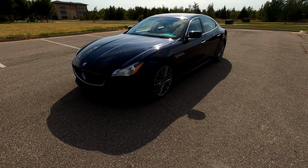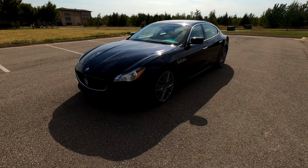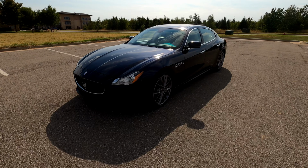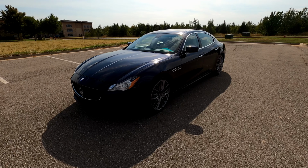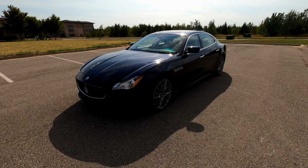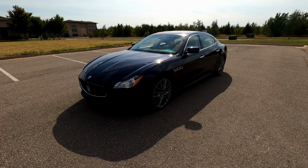It's great to sit in. It's great to drive. Super comfortable. Makes a ton of torque. It's just all around a good time. For if you're a driver, passenger, doesn't matter what you're doing. If you're involved with this car, you're gonna have a good time. So that is our 2014 Maserati Quattroporte GTS.